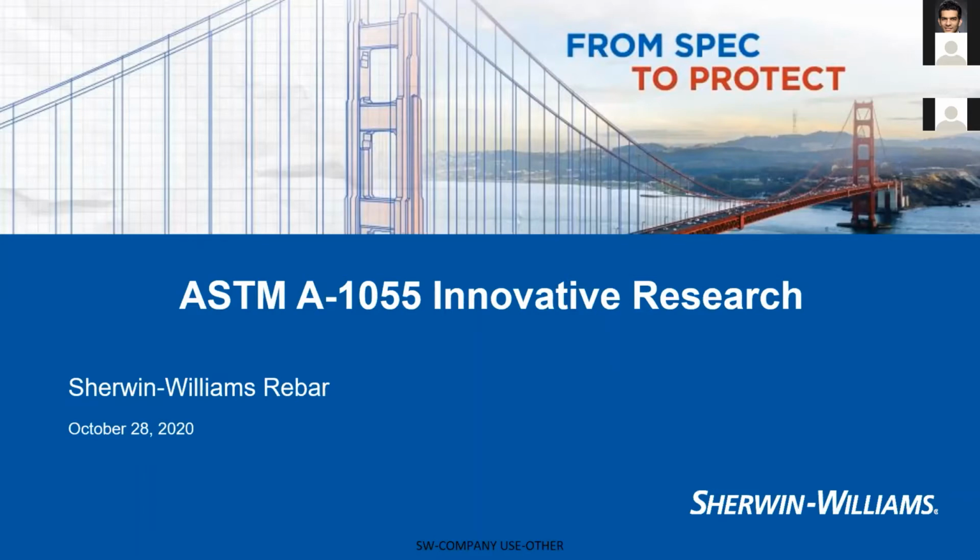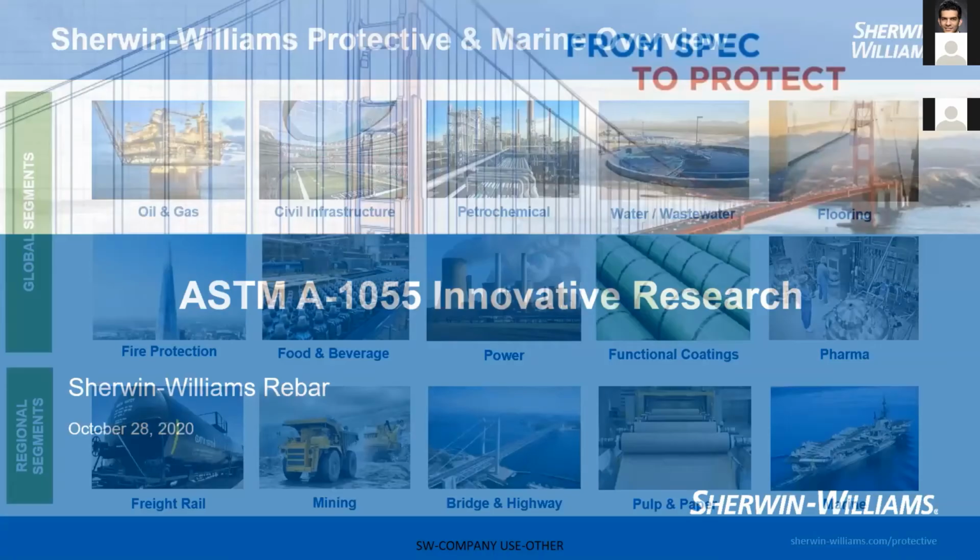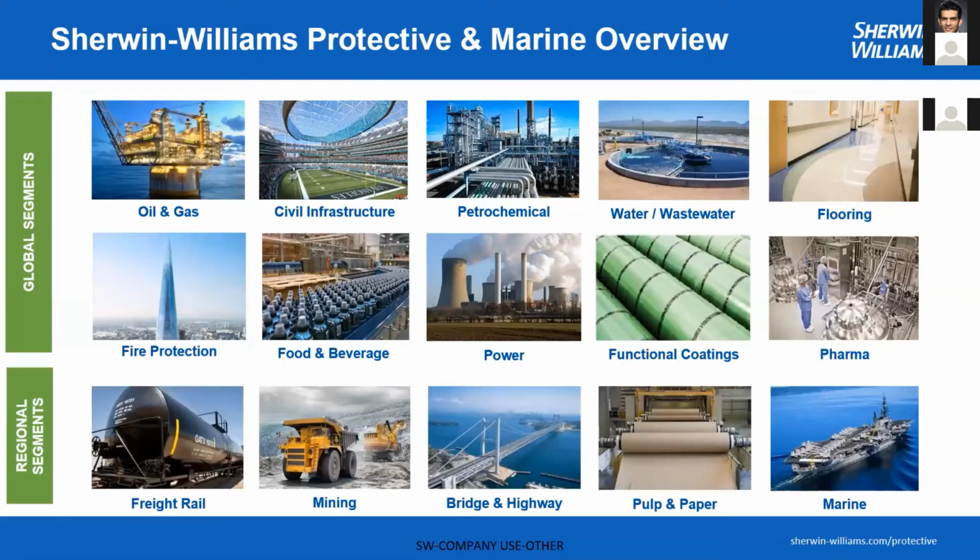So some background regarding Sherwin-Williams and our role in the rebar market. Valspar had been supplying fusion bonded epoxy powder and epoxy touch-up liquid into the rebar market since 1993. In July of 2017, Sherwin-Williams acquired the Valspar Corporation. Likewise, Sherwin-Williams had been a long-term powder and liquid supplier into the industrial market. The combination of the two organizations gives Sherwin-Williams a unique perspective as a complete supplier in the construction infrastructure markets.